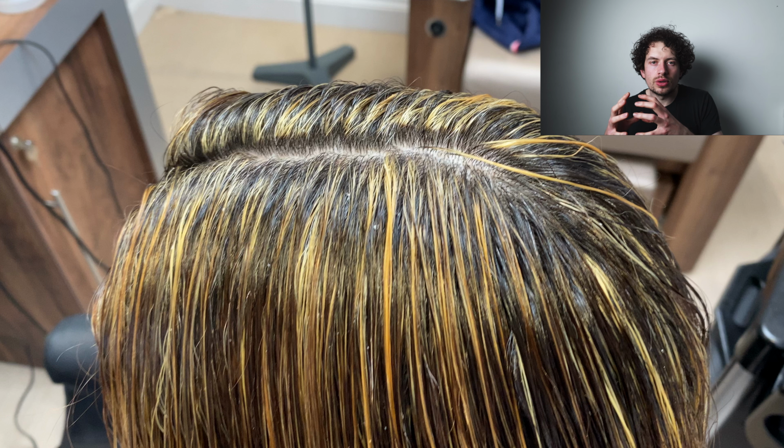It wasn't about creating perfect highlights. Remember, guys, this is not about a highlighting situation. This is about using highlights to create confusion and diffusion with the natural white hairs and take away some of those darker colors that had been applied in lockdown.